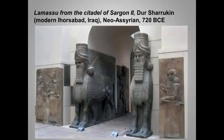But now we get back to our required work. These guardian figures, or Lamassu, again, guarded the gate to the Assyrian king's palace. So anyone entering would go by these colossal statues. The Lamassu combined the bearded head of a man with the body of a lion or a bull, the wings of an eagle, and the horned headdress of a god.